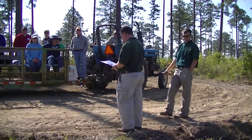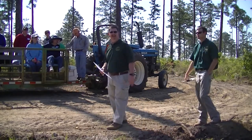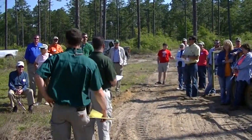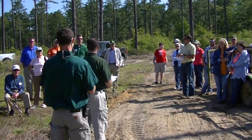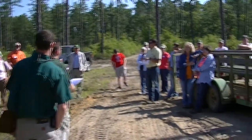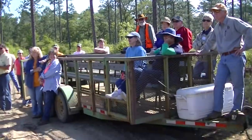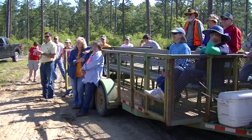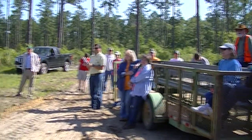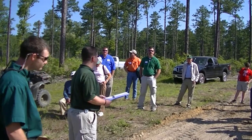First off is right here on what I term as a wildlife opening or a food plot, a lot of people call it. So that's the first topic that we're going to talk about. And my first question to you is, why would you want to plant a wildlife opening or a food plot? Don't be bashful. I'll call them. Harvest. Okay. That's exactly right. A lot of people plant it so they can see what's there, particularly deer, and harvest particular deer. Any other reasons?